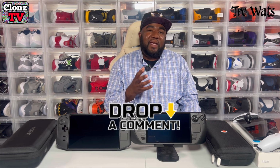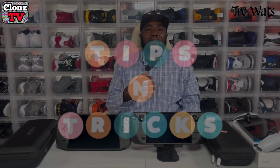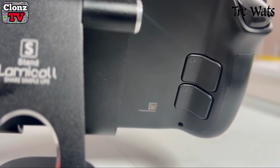There's a lot more that I want to learn about the Steam Deck. Y'all drop a comment and give your boy some tricks, tips. Man, I would love to know what this thing can do. Another thing, it has buttons on each side. They did a great job with that, man. The button layout in the back of this Steam Deck.